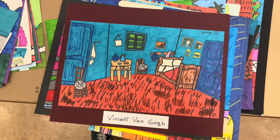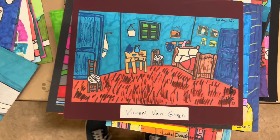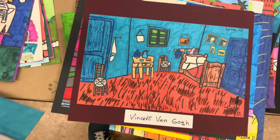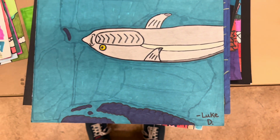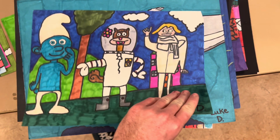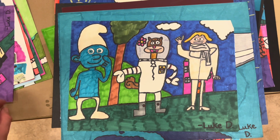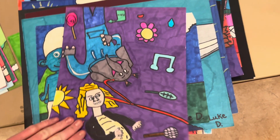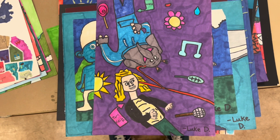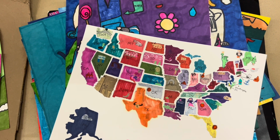And then this is Vincent van Gogh's bedroom. And then this is of a Remora. And then this is a drawing of Sandy Cheeks, Drew from Despicable Me 3, and Clumsy Smurf. And this is one of Mina from Sing with her voice actress, Tori Kelly. So then the next one we got here is of the 50 States.